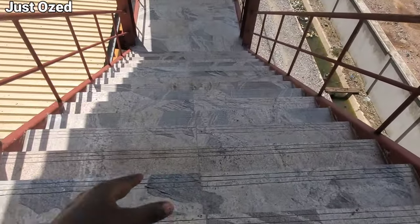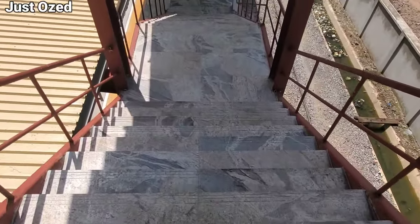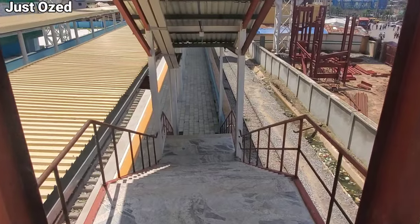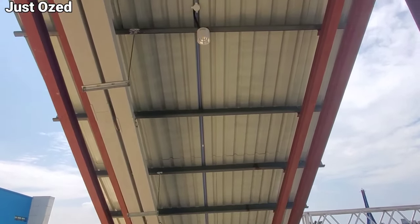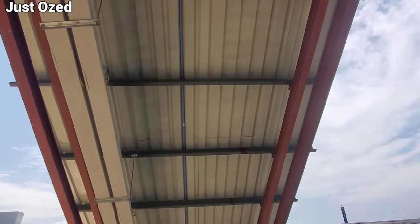Before now, on these stairs here, they didn't have tiles, right? Right now, as you can see, the stairs are fully tiled and it's looking good. We're going down to the platform to see what they've done in that particular place. And right here, this is the roof. Everything is fully wired. As you can see, there are electrical bulbs and all that right here.